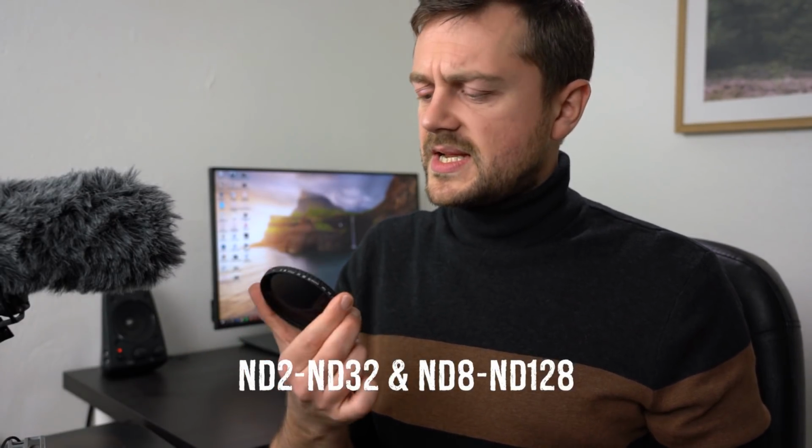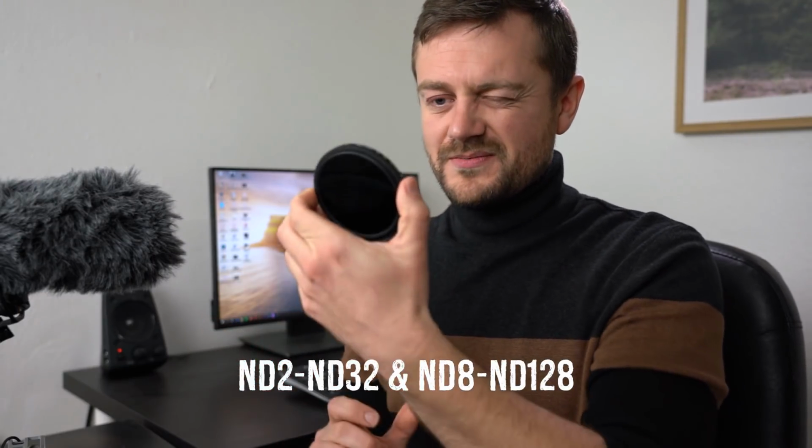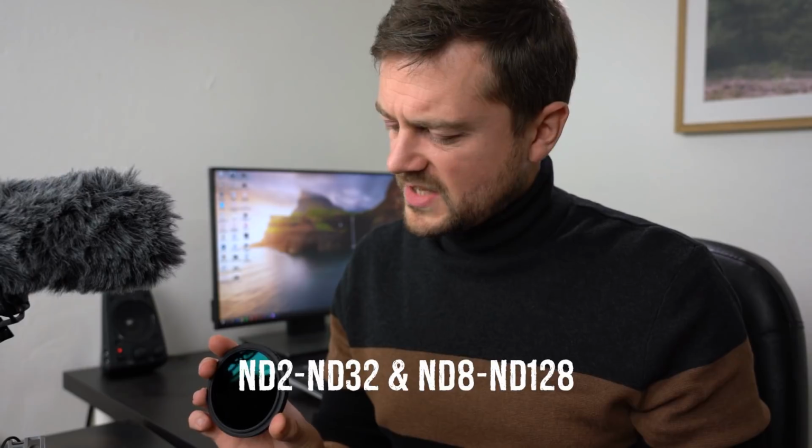These filters here from K&F Concept, they are supposed to be without that cross-vignetting, which is one of the main problems of using variable neutral density filters. But if they are without, then I really think that these filters can make quite a significant difference. I have 2 types. I think one is like ND4 to ND8, and the other one is ND8 to ND8 stop or something like that. I'm not sure. Maybe it's actually a 10 stop. Could be a 10 stop. I should really have checked that out before making this video.